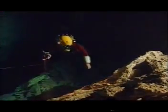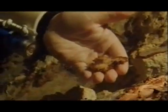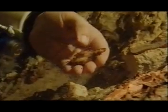20 meters down further into the cave system are these bat droppings that have been fossilized. And we know the only way that this can happen is when the caves are dry, because bats do not swim. And when bats roost in the ceiling, the droppings collect on the rock and they become very hard.